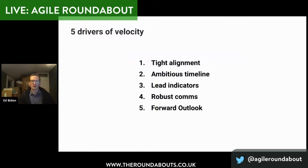So 5 things that I found were really key to driving this kind of speed, which I'll run through now. First, really tight alignment about what you're trying to build and what you're trying to achieve. Secondly, having a really ambitious timeline to constrain the scope of what you're trying to deliver. Thirdly, really focusing on lead indicators so that you can adapt your plan and get past obstacles as fast as possible.